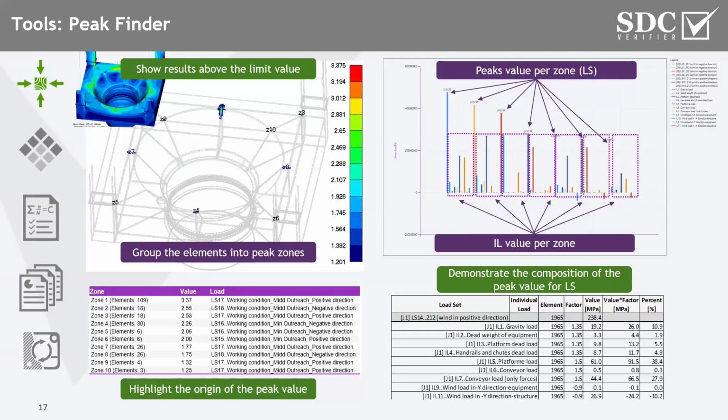If you check your stress, sometimes the maximum stresses appear inside of the structures, and of course, for us it takes a lot of time to check them visually. So here we also offer, as a complementary tool, a peak finder tool that does that job for you, basically eliminating any possibility of mistakes and being your second pair of eyes.